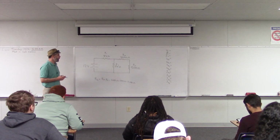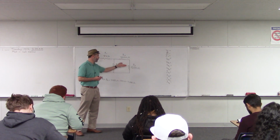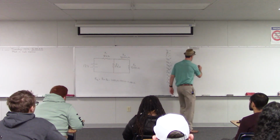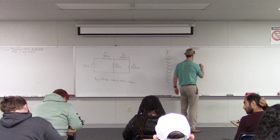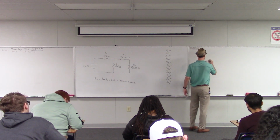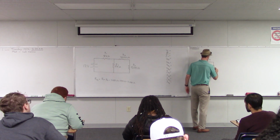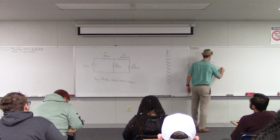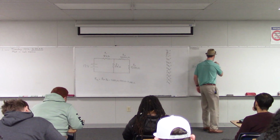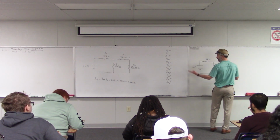All right. So then we can redraw this circuit and put in, instead of having R3 and R4 separate, we can combine them into this equivalent resistance, R34. So we still have our 12-volt power supply. R1 hasn't changed, so that's up here, that's still 4 kilo ohms. And R2 is the same. That's still 10 kilo ohms. But now we have R3 and R4 combined into a single equivalent resistance. We'll call that R34, and that's 2,500 ohms.